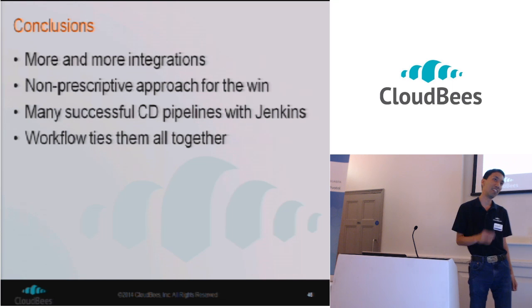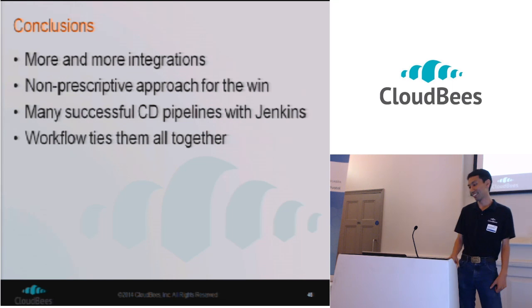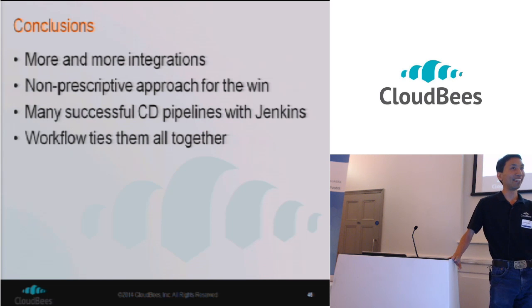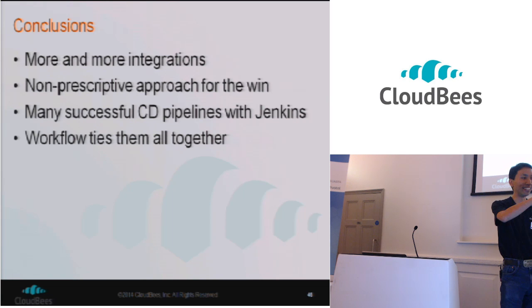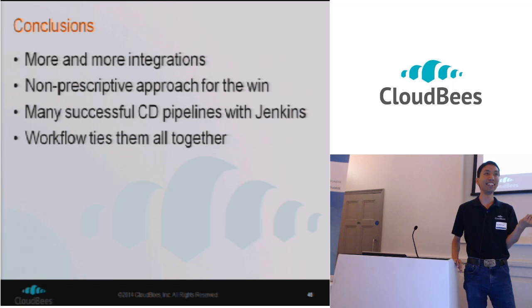When is the workflow stuff coming out? Oh, when is the workflow stuff coming out? Yes, how come I failed to mention that? So there's a version already released right now, and we're on the second or third iteration of it. We even have a Docker image that you can play with. So if you search for the Jenkins workflow plugin, you will find the GitHub repo, and that contains the instructions of how you run it.